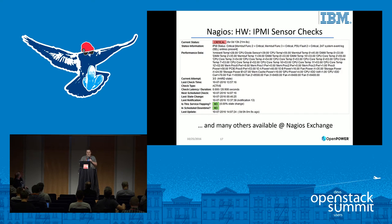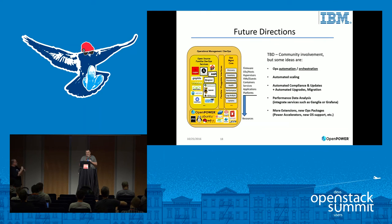Here's one check for IPMI sensors. It's really critical. It's a problem we're having in our hardware. And I'm finalizing, so there are some directions.